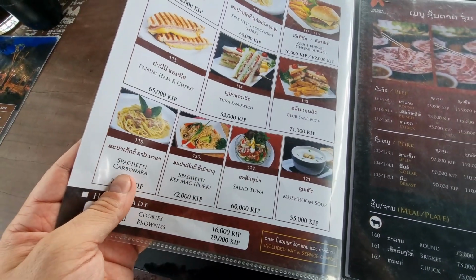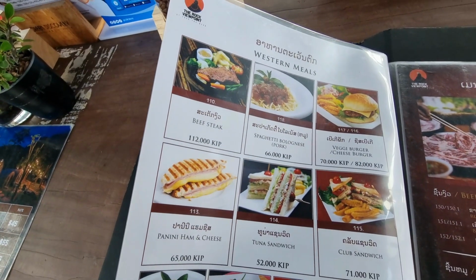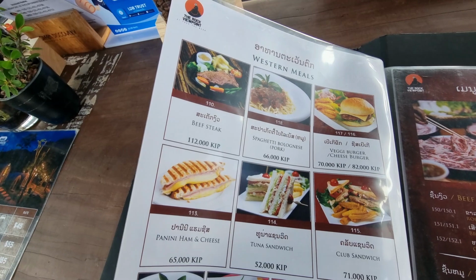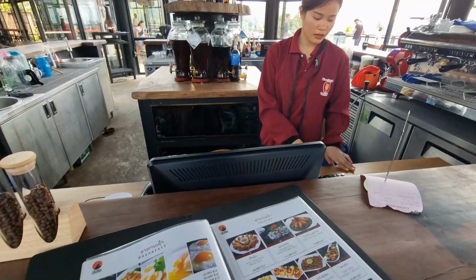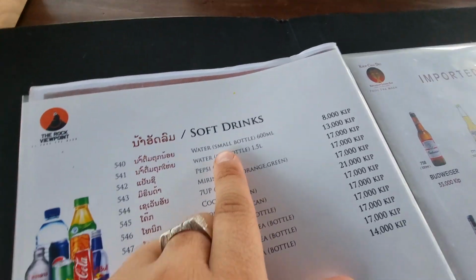So 1,000 kip is £5. So you can see most of these things are about £3. Barbecue steak, that's almost £6. £5.20. Could I get the chicken rice soup, please? Thank you. And a small bottle of water, please.